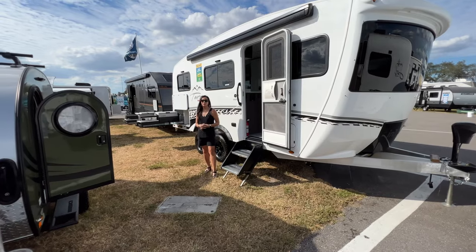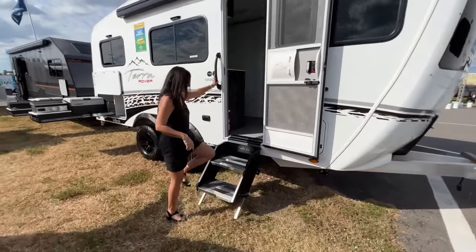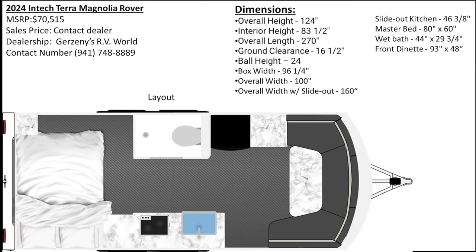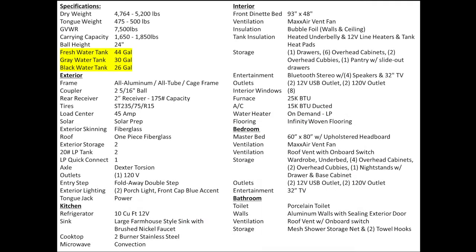This is the 2024 Intech Terra Magnolia. Let's check it out. Here is an overview of the layout, and here are the specifications.